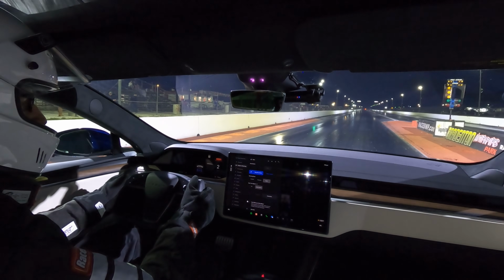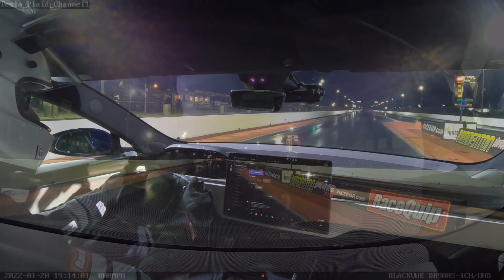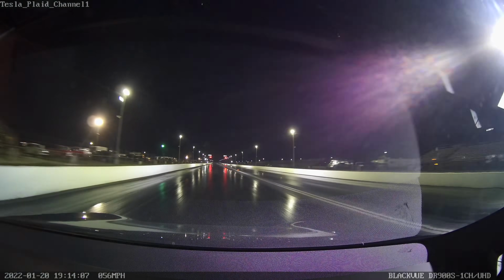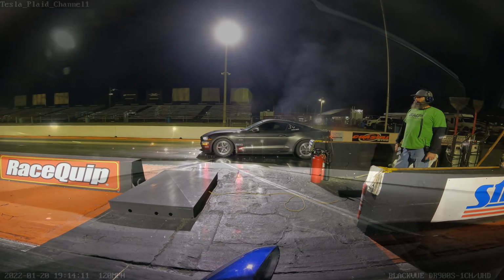And I'm going to try to get into launch mode as usual. We're peak performance ready. We're at 88% battery. All right, let's see what we can do. Now, you know, 1.45 60-foot, better than mine. I was 1.47.